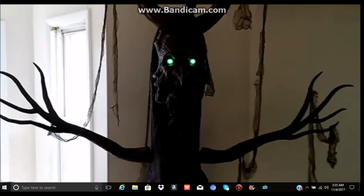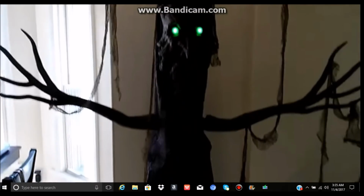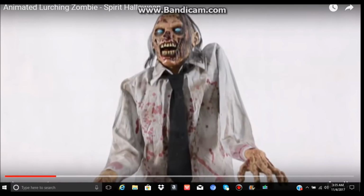So, I believe we're at number 15 now, right? Well, number 15 is a combination of four: the seasonal vision lurching animatronics. They're basically almost all built the same.